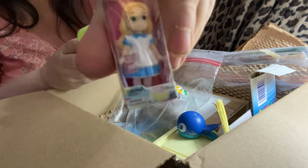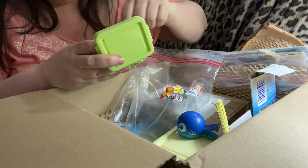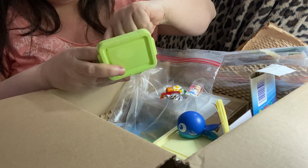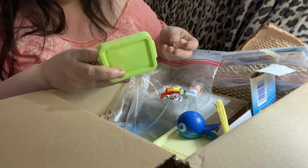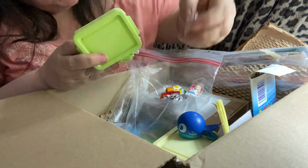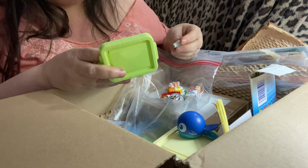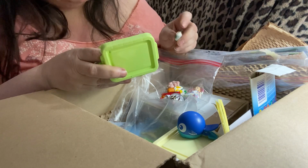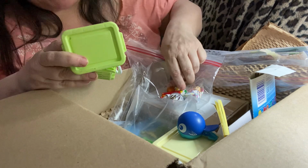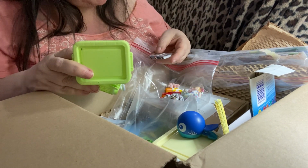Alice in Wonderland mini. Oh my god, she's so cute. I've got a pop bottle. Oh, look at you, a little mini pig. Isn't he cute? That's probably what that little board is for, to put the minis in. Like, thank you. I'll put that with my other stuff. Thank you. I'll hang it and put these in there.